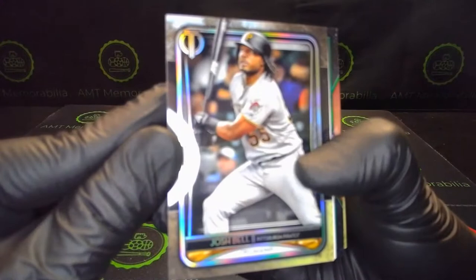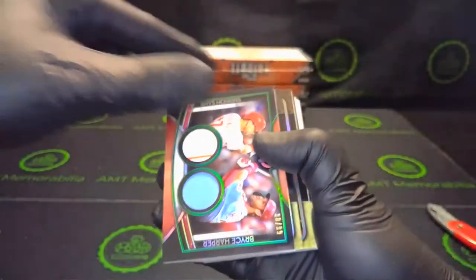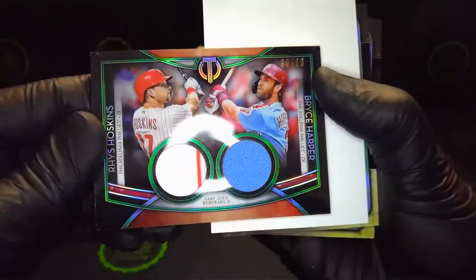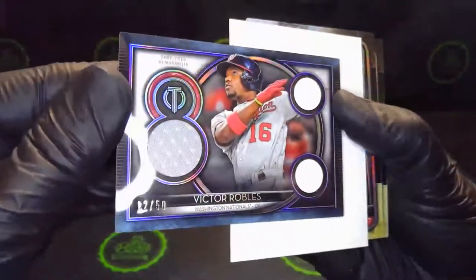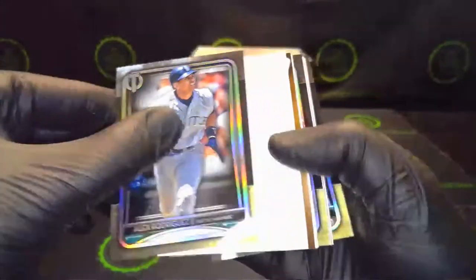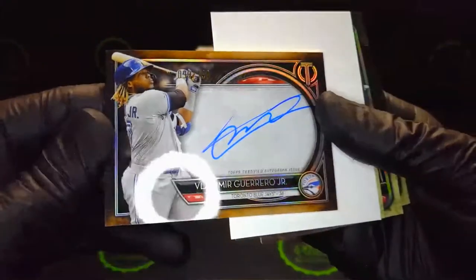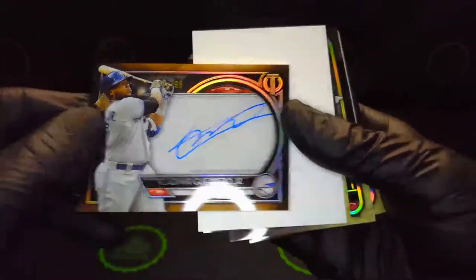All right, box number 3, case 2, Josh Bell, 30 out of 99, dual, Reese Hoskins, Bryce Harper, 30 of 99, dual jersey. Vladimir Guerrero Jr., Roger Clemens, triple jersey, 12 out of 50, Victor Robles. Javier Baez, Alex Rodriguez, 99 out of 199, nice hit. Vladimir Guerrero Jr. autograph. Nice Vladdy Jr. I'll get a one-touch for that in a second.